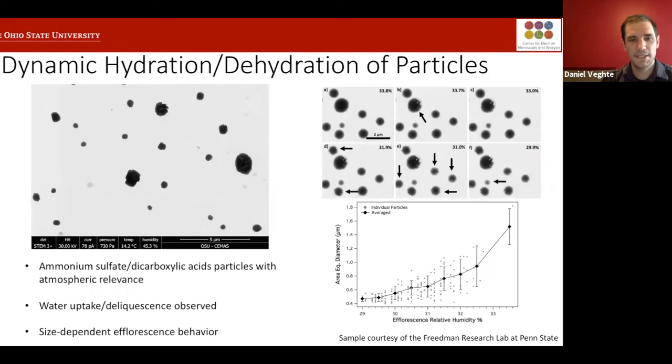So if you have a particle in the atmosphere, it's going to undergo lots of different phase transformations. So what humidities are these happening at is the question. If we look at this diagram on the top right, you can see these particles are fully deliquesced. They're wet, they're droplets, it's nice. As you slowly decrease the humidity, we observed that the particles started to effloresce at different times based on their size. The larger particles would effloresce at higher humidities, and the smaller particles would effloresce at lower humidities. It's a nice observation that we've been making.